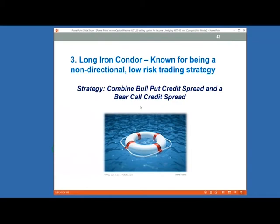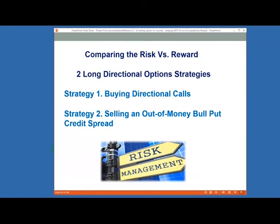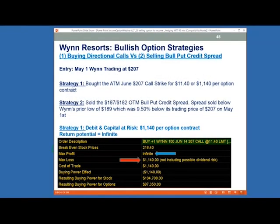Now the third one is your long Iron Condor, which is just combining the bear call credit spread and a bull put credit spread together. So what I want to show you next, and this is the real eye-opener, is when you compare the risk reward of two long directional option strategies. The first one is just buying calls outright. The second one is selling an out-of-the-money bull put credit spread, both bullish. So strategy one is you're just going to buy the 207 calls on WIN at $11.40. That's $1,140. Strategy two is you're still bullish, but you're going to do a slightly different, more conservative strategy. You're going to sell the 187/182 out-of-the-money bull put credit spread.